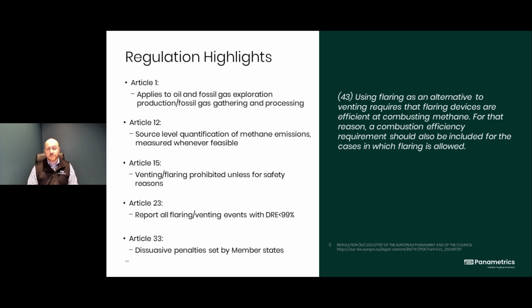In any case where a flaring event has less than 99% DRE, that must be reported under Article 23. The big part comes in Article 33, as it talks about how member states will have agencies that have the power to impose administrative penalties and measures for infringement of these articles. All this centers around the opening points in the regulation, where point 43 that we see here focuses on the CE measurement of flaring devices.